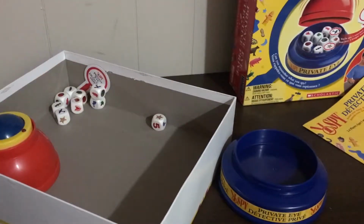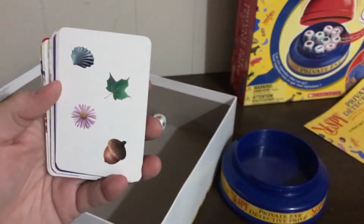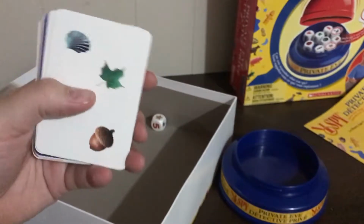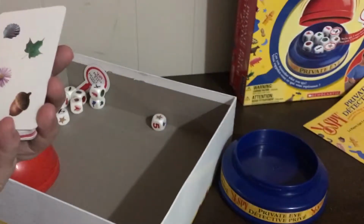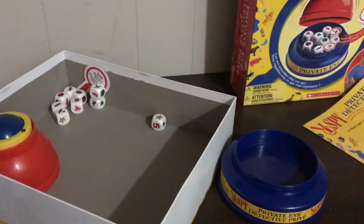So the cards have different levels of difficulty. Here's just a simple one. So you could say, oh, I spy a leaf. So if a leaf comes up after you shake it, it's kind of like Boggle a little bit, where you get to shake it up and you don't know what you're going to find, and then you have to try to match them to the cards.